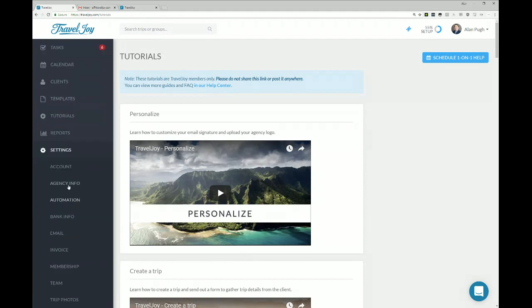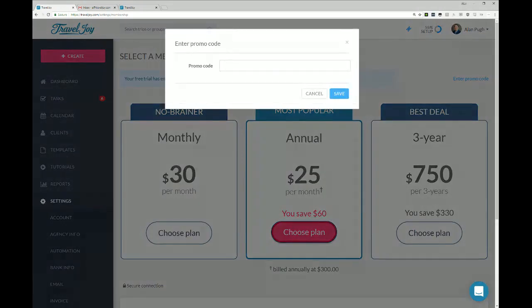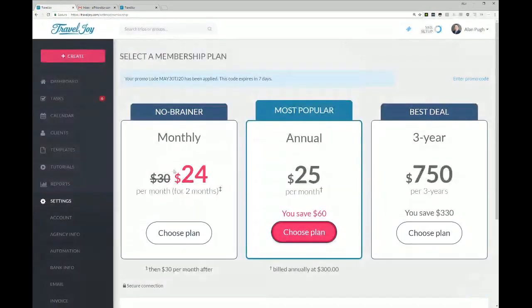To sign up for service when you're ready, you go to settings and then membership over here. I almost forgot the part about how to sign up. That would have been bad. When you get to that page, though, you come over here and you click enter promo code. And you'll see that when you enter the promo code, the monthly price drops. And so you get 20% off for the first 2 months there.